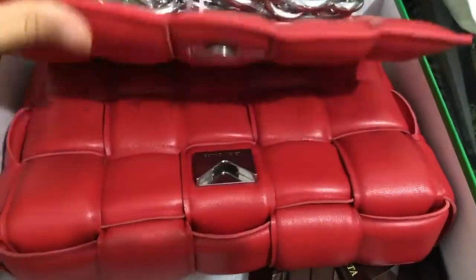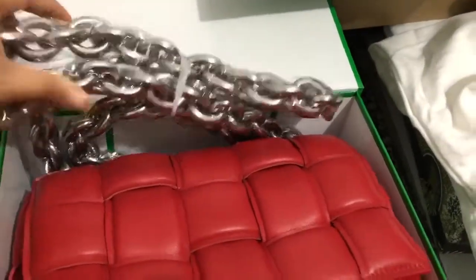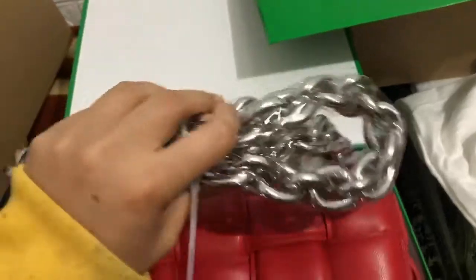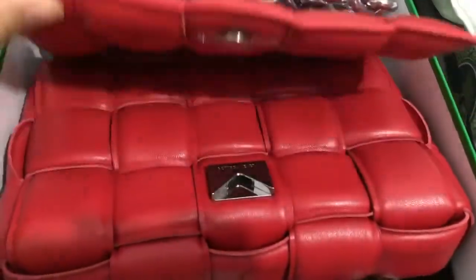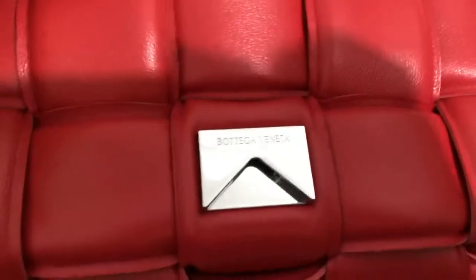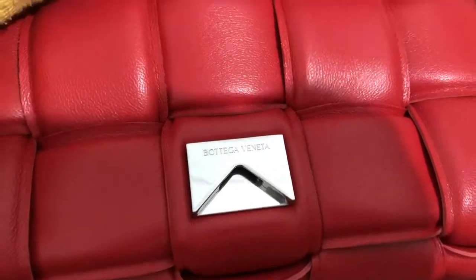You can see the red color. Look, we can check it. You can see the bag. You can see, so heavy, you can see it. Silver color. Okay, open it, we can check it, you can see it. You can see the Bottega Veneta, you can see it.